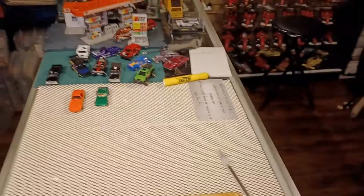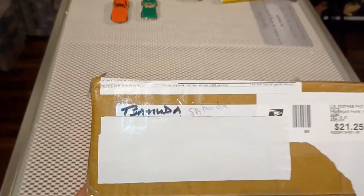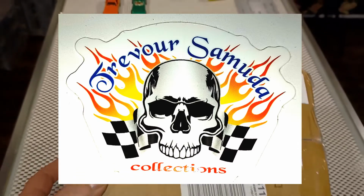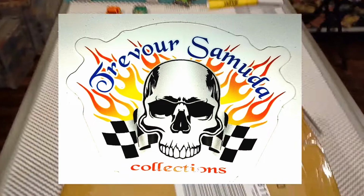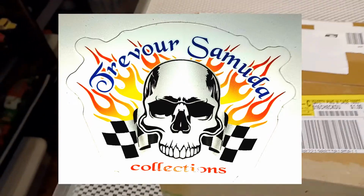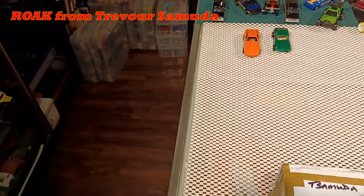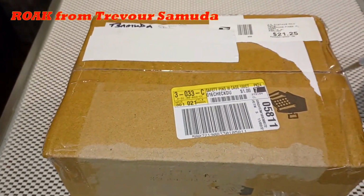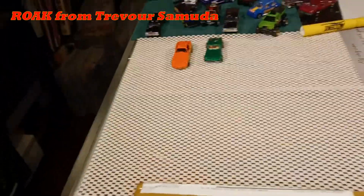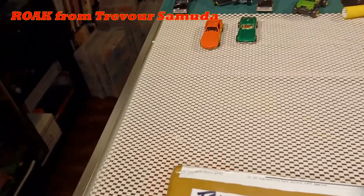My name is Bod and I got a Christmas present from Trevour Samuda. It came today. I guess it takes a little longer to get from the States to Canada, but he sent me a nice gift box, which I haven't had a chance to open yet, but I think I'll try to open it now and we'll see what exactly is inside.